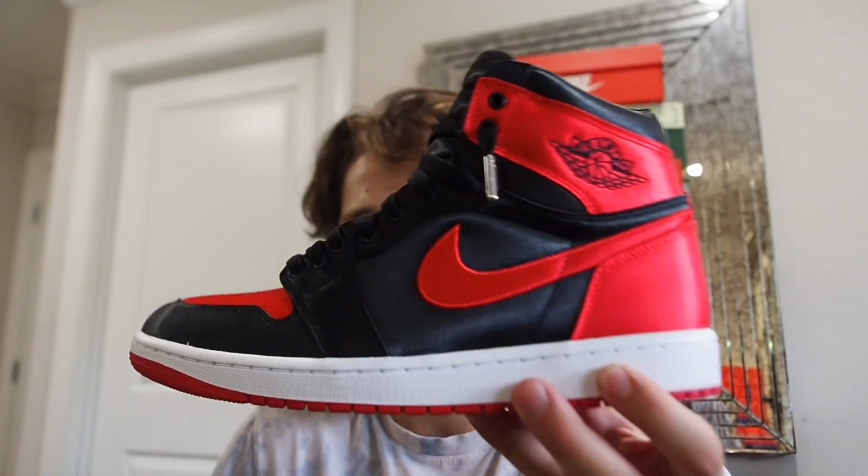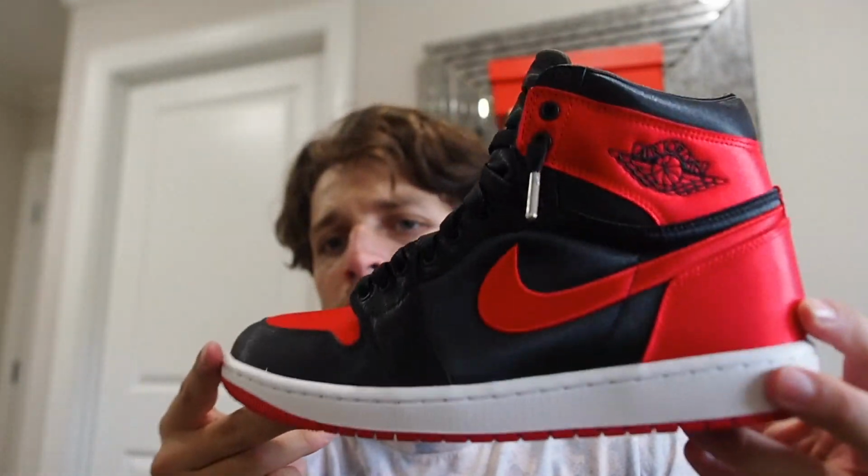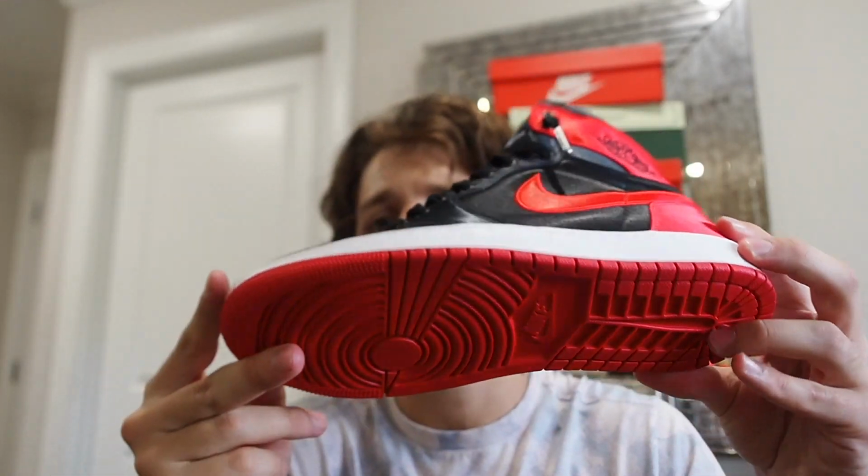Yeah, with that being said, they are pretty much going for retail, so if you want them, definitely grab a pair. Probably one of the better shoes to come out this year, but they will just simply be completely overlooked because of the sneaker market and just overall how things have been going lately, along with the fact that we just had the Lost and Founds, and those are better.